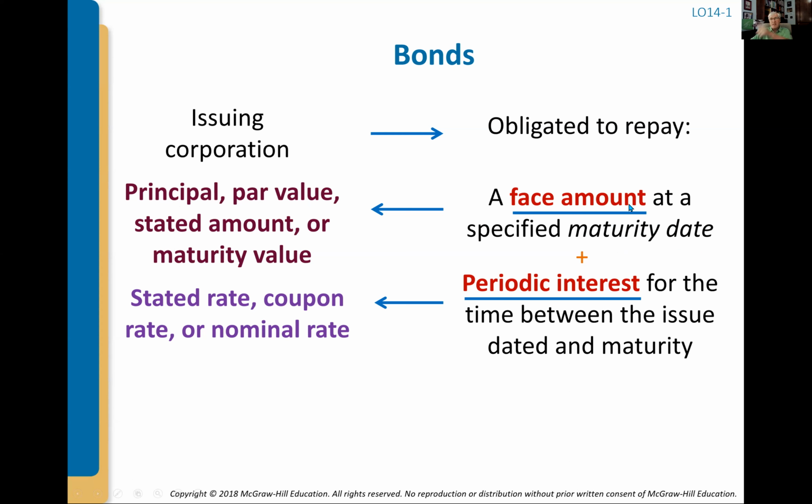And guess what? Here's what I mentioned before. That face amount is called the principal. It can also be called the par value. It can also be called the stated amount, or it could be called the maturity value. I wish I could give you a break and say we're just going to use one term. No, I personally even use these interchangeably.